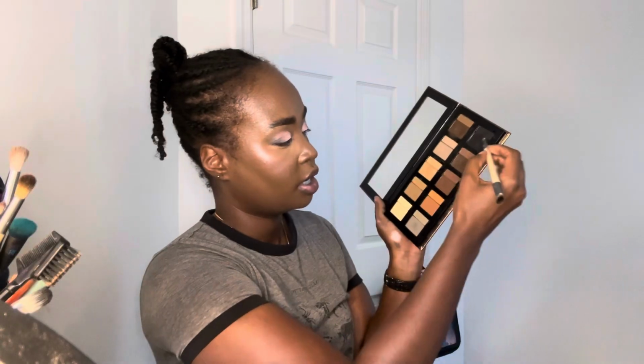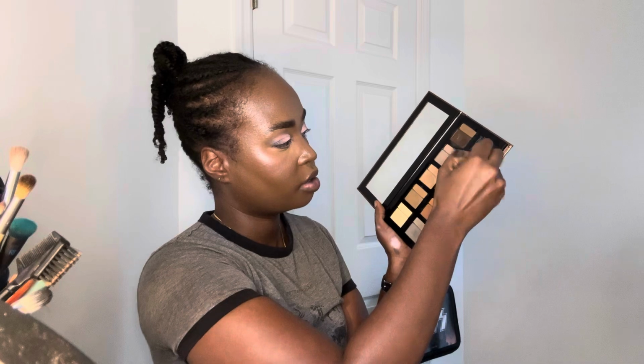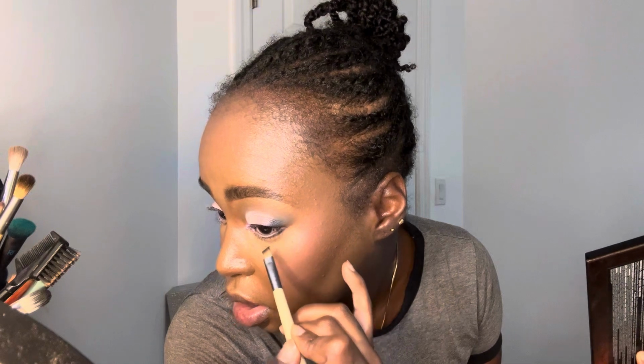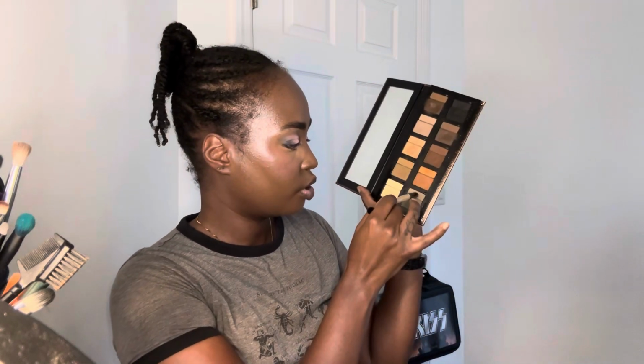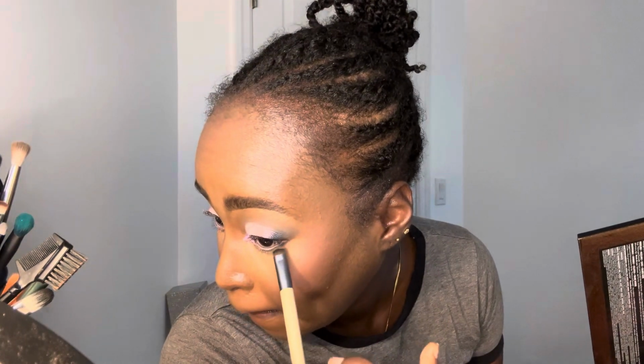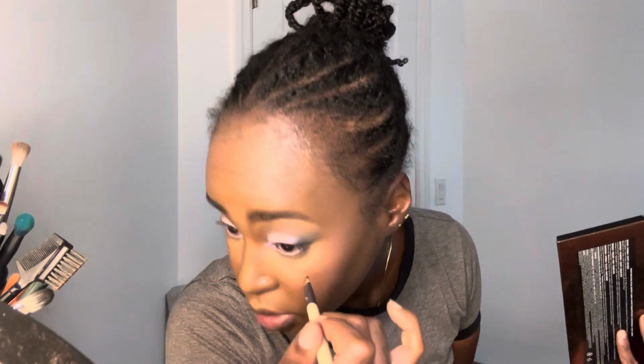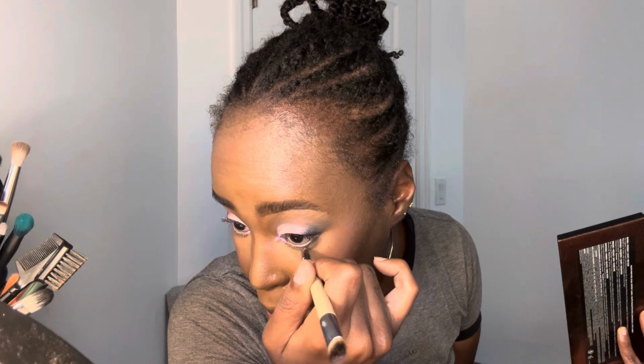Back into defining neutrals for the lower lash line. Take the black on an angled liner brush and hit the outer corners. This one will work from Eco Tools. The powder stone. Smudge that black out. I'm obsessed with that. I'm going to take the black liner a little bit into the inner lower waterline. Just what's left over from me applying it on my lower lash line.